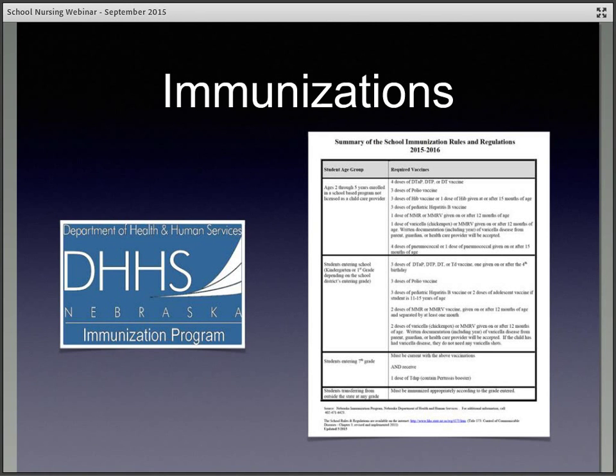Parents cannot just refuse to have immunizations. There are only two kinds of waivers that are allowed. One is a medical waiver that is signed by either a physician, a PA, or a nurse practitioner, stating that the vaccine would be harmful or injurious to the child or to someone in his or her immediate family. The other is a religious waiver, and it must be notarized. So a parent can't just say, I've decided I don't want to immunize my kids. There has to be an official and legal waiver on file.